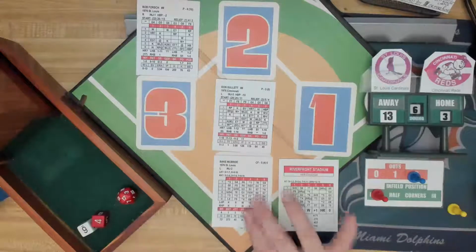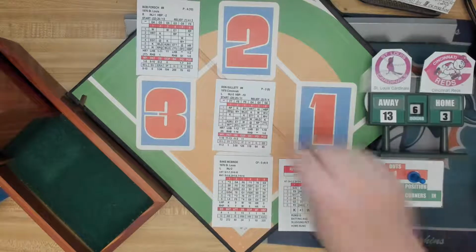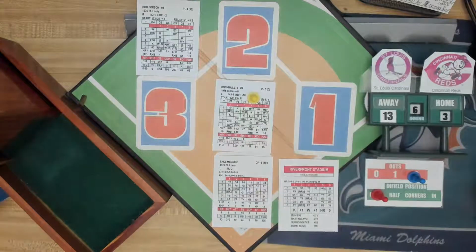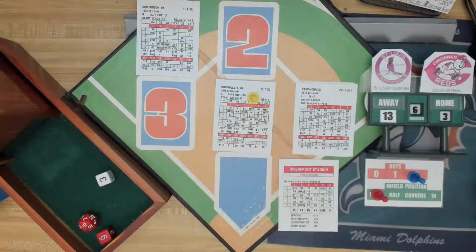Next batter will be Bake McBride. Gullett is now tired. They're going to let him pitch, though. 6-3. And against the lefty, that's a walk plus 10. And that 12 will go ahead and walk McBride, and he'll trot down to first. That is the second time McBride has walked.